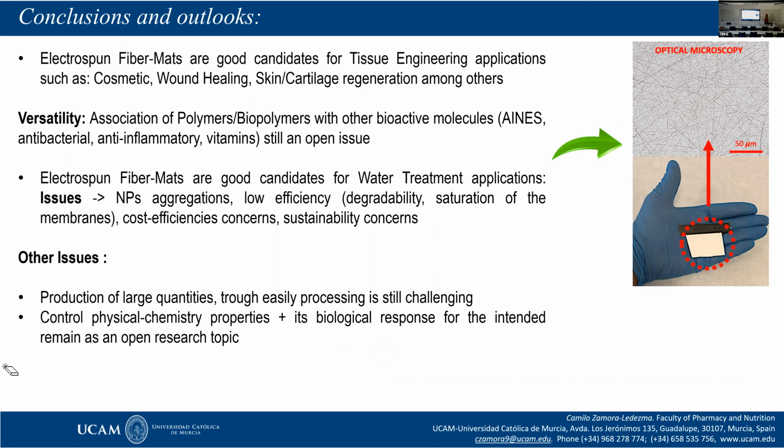To conclude, I just wanted to mention that, of course, electrospun fibers are a really good candidate for both tissue engineering and environmental applications, like water treatment. In our case, we are interested in both of them. For tissue engineering applications, we are interested in developing more efficient, low-cost materials for cosmetics, wound healing, skin and cartilage regeneration, and others.